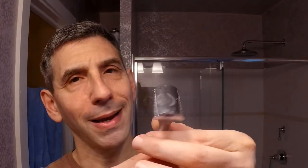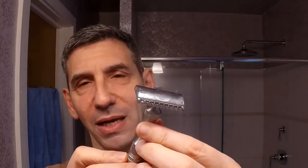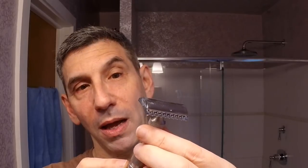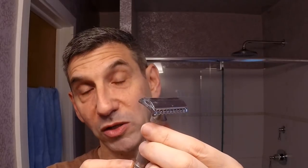Let's get through this one first. R41. Yeah, this razor works. It's very efficient. It is not comfortable for me. I don't really enjoy using it. Of course, I'm going to keep it because it's a nice thing to have in the collection. But frankly, I don't think I'm going to be pulling this out very often at all. It's more of a have than a use razor head for me. No issues with the handle, but the razor head, yeah, that's not the one for me.